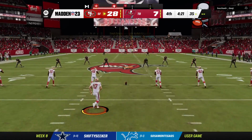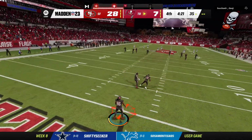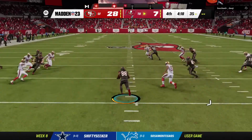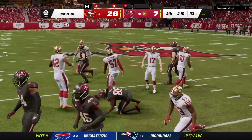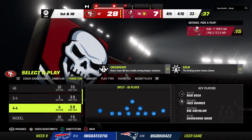They're ready to kick it off. Here's Mevis. Taken at the goal line. Oh, good-looking return set up here. And a good effort on the return there. Gets him across the 30, up to the 33.